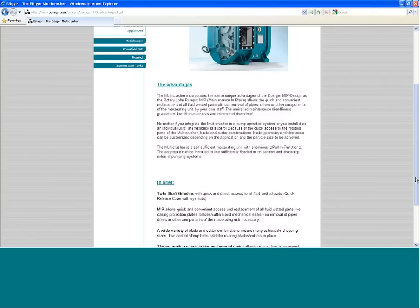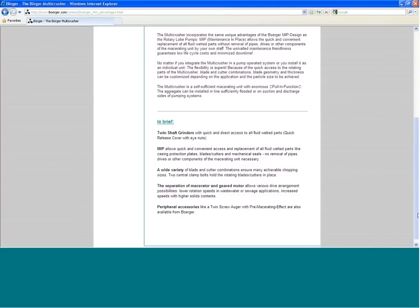So you can see down here, we're covering some of this somewhat redundantly from the pump, but with the twin shaft grinder, you have direct access to all the fluid wetted parts for maintenance and removing any foreign debris that may be stuck in the system that won't pass. So that's another nice feature. You can get into it very rapidly. Our MIP design still embraces that everything can be pulled through the front cover, right down to the mechanical seals, and replaced. We have a wide variety of blade and cutter combinations, and we'll show you those that we utilize most readily in a few more slides.